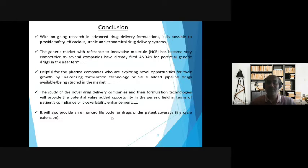So that was my small presentation on advanced drug delivery systems for chemical molecules. In the next part of my presentation, it will be based on herbal based formulation. Presently, with ongoing research in advanced drug delivery systems, it is possible to provide a safe, efficacious, stable and economical drug delivery system. The generic market with reference to innovative molecules has become very competitive, as several companies have already filed ANDAs, abbreviated new drug applications, for potential generic drugs in the near term. This is helpful for pharma companies exploring novel opportunities for their growth by in-licensing formulation technology.